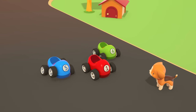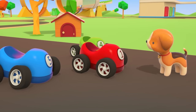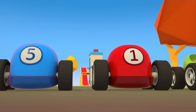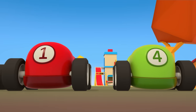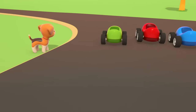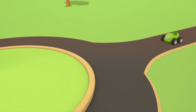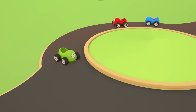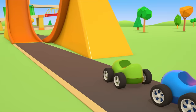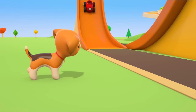On the road are three little cars. They're getting ready for a race. Little red car, go back a bit. Excellent. Now all the little cars are lined up in a row. On your marks, get set, go! Look how fast they're going. The little red car is overtaking all the others and driving round the loop-the-loop.